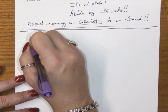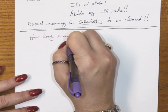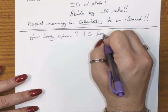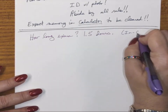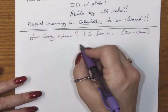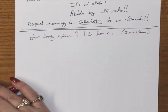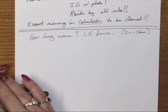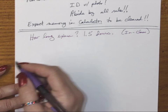All right, so how long is the exam? All of the in-class exams are 1.5 hours. Okay. So this is exam number 1. It's 1.5 hours. Just for your benefit, your knowledge, the final exam is a 2-hour exam, right? So it will be a longer block. So you need to schedule for this test a 1.5-hour block.